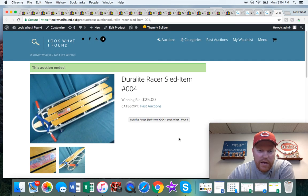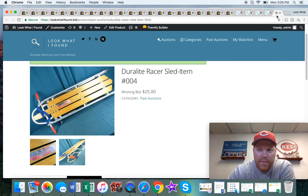This racer sled, things like this are really the reason I started this auction website, because it's huge, really big, something that you wouldn't want to sell on eBay and ship, but I could throw it up on my site real easy. I picked it up for a couple bucks. It was really cheap. They practically gave it to me. Sold for $25, so really happy about that.